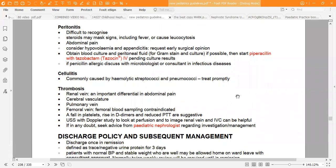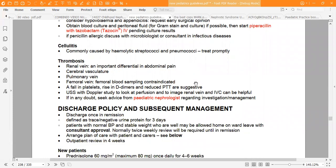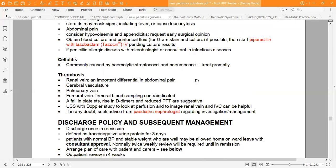Cellulitis as well is commonly caused by hemolytic streptococci and pneumococci. So you will treat promptly for cellulitis. Thrombosis is very common with nephrotic syndrome. The most common type is renal vein thrombosis, an important differential in abdominal pain, along with peritonitis and hypovolemia. We have cerebral venous sagittal sinus thrombosis, which is very common with nephrotic syndrome. They will develop headache, so keep all these red flags in your mind. Pulmonary vein thrombosis as well may cause pulmonary infarction.